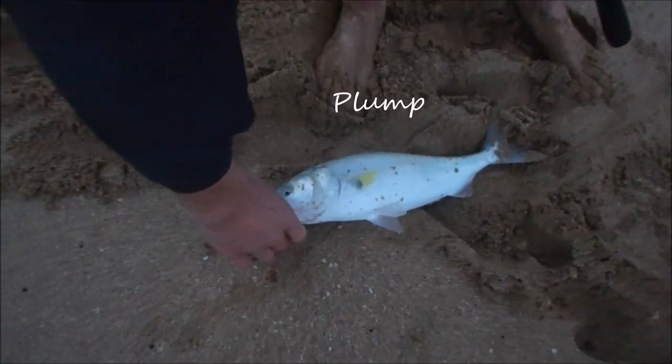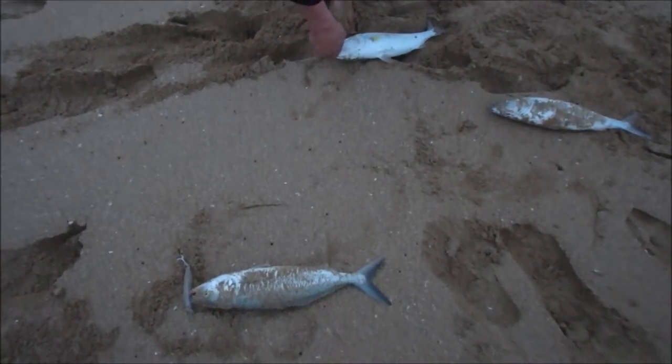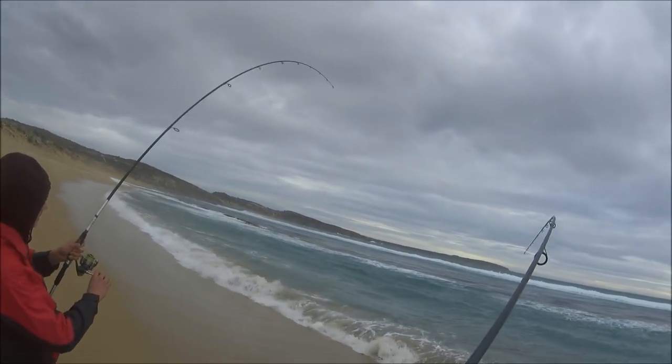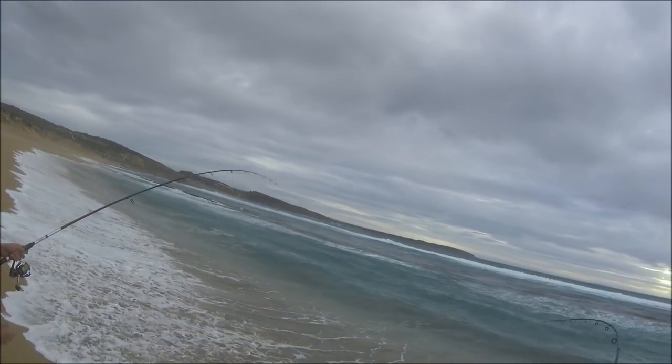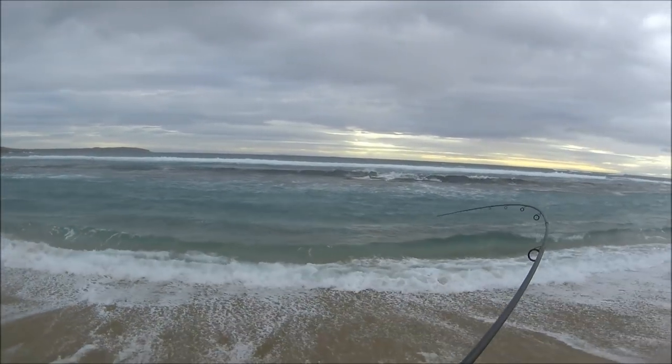Oh, one just fell off. That is awesome. Oh, yours is plump. Looking at what? Yeah, mine's brown. Salmon, almost every cast. James is hooked up. I swear if we had like 10 people fishing, we'd get a 10-way hookup. There's just that many.